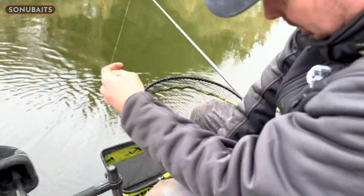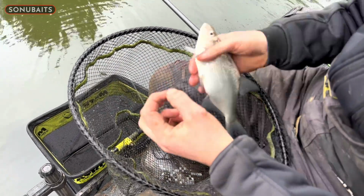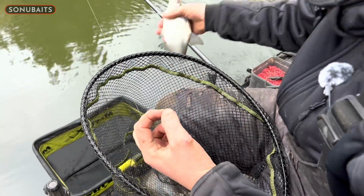Look, they're like peas in a pod. He's slightly smaller, but it's all the same fish. It's one a chuck. It's absolutely solid with him. Beautiful fishing.